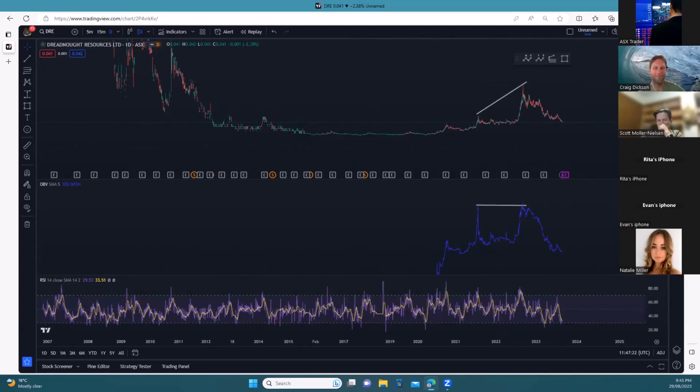Yeah, the BBs were the same for 2 different price levels as well. See here how price made a significant high, double top, and then lower low, lower high. What happened? Sell pressure. Yeah. All right. So it's brought it back down. So you can see the importance of these kind of things.